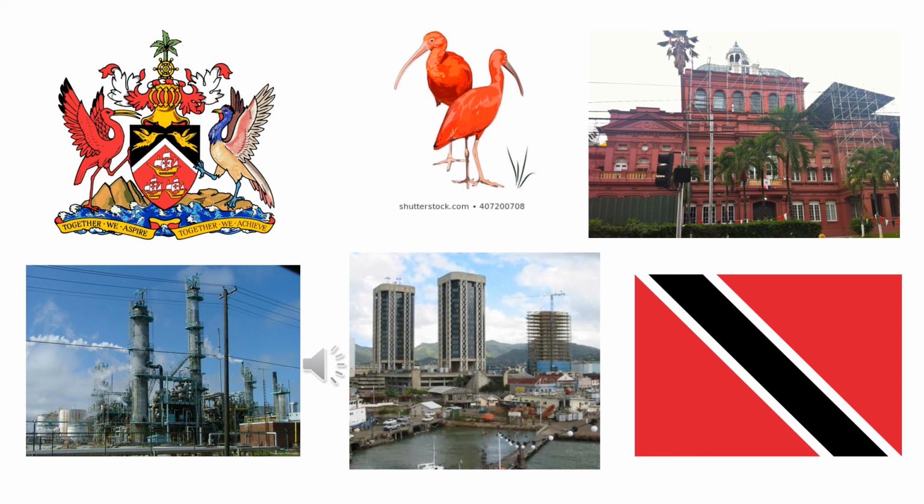It's a national building. And also on both $1 bills, the new and the old, you will see a picture of an oil refinery. Remember, I told you that the oil refinery is very important to us as a country because we export oil and we sell it. In the middle, underneath, you will see the Eric Williams Financial Towers. Those are what you will see on the $1 note. Also, we call them the Twin Towers. And on the new $1 note, you will see our national flag as well. So these are some of the emblems that you will see on the $1 note, both the old note and the new note.